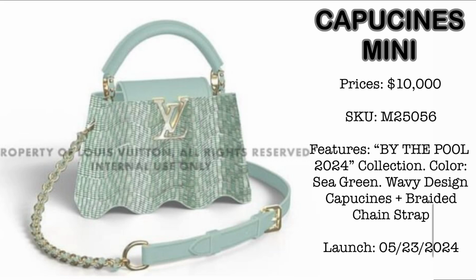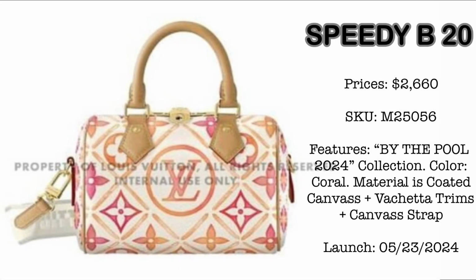Next, we have this very beautiful and rare Capucines Mini. Price is 10,000 USD. We have the SKU here. The colorway of this one is sea green. So we are going to notice that they are bringing back the wavy designs of the Capucines. I'm not really sure, but I feel that the body of this one is entirely beaded, and it would come with a detachable braided chain strap.